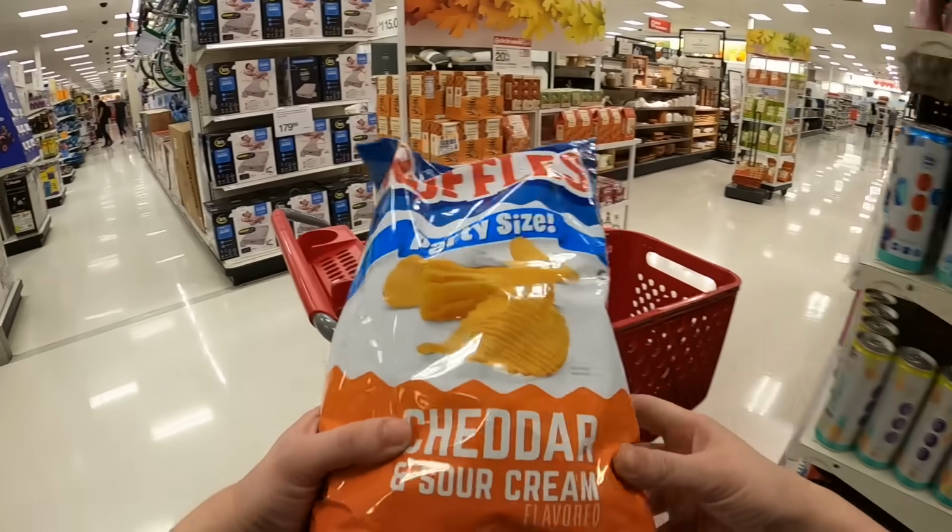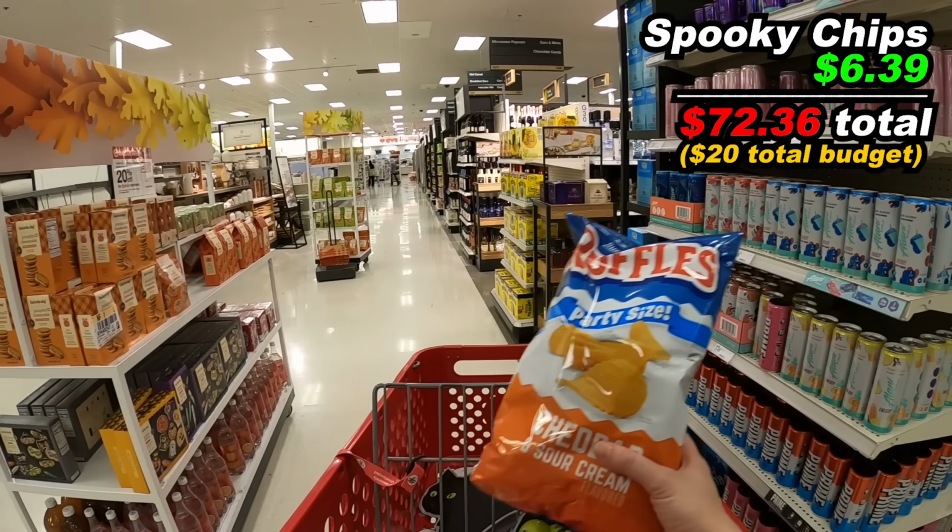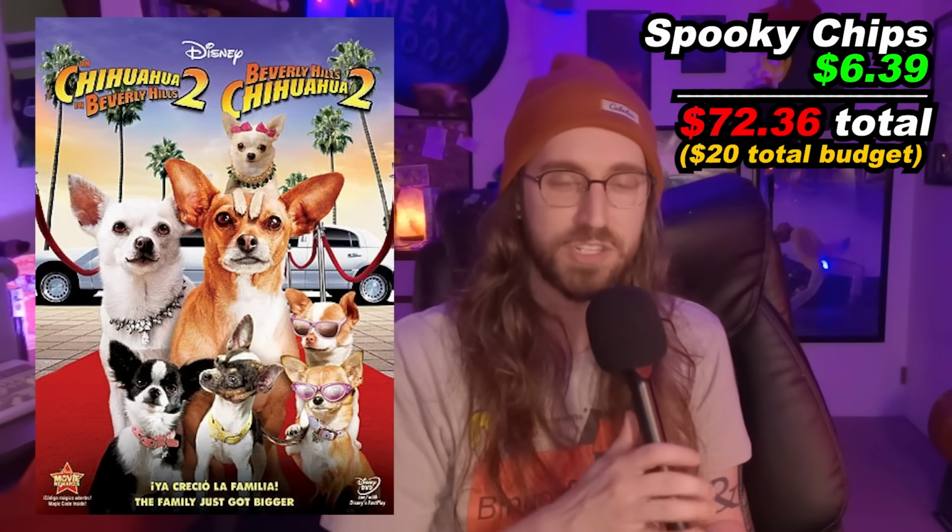Also, a bag of sour cream and Ruffles chips is $6.39. Are you kidding me? I could buy so many copies of Australians for that. I could have gone back and got Beverly Hills Chihuahua and Beverly Hills Chihuahua 2. The chips were not worth it. As much as I love those chips, I should have bought more DVDs.